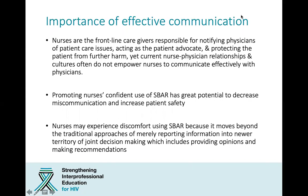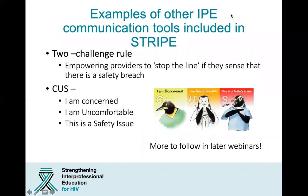And hopefully, as is the case here and where I practice, using the SBAR will allow healthcare professionals to move beyond traditional approaches of merely reporting information into newer domains of practice around joint decision making, including providing opinions and making recommendations, which is part of optimal team-based care.